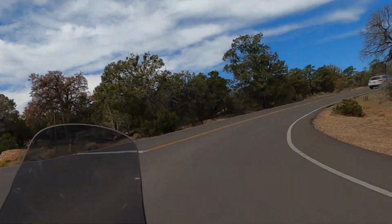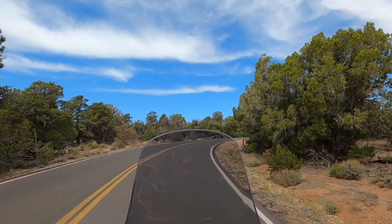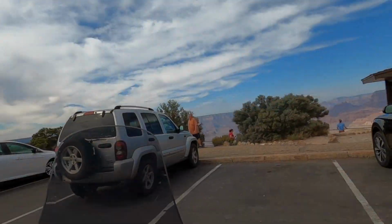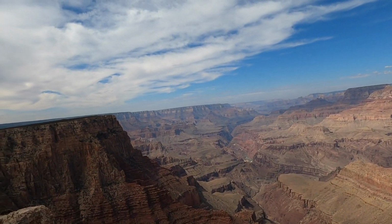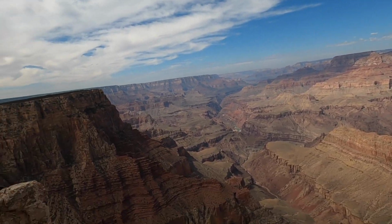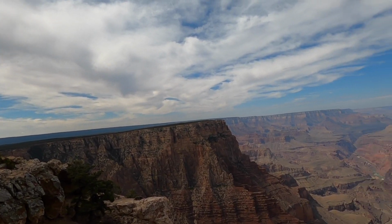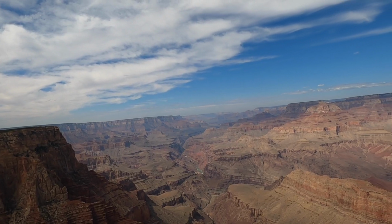I am not sure what we're going to find out here at Lipan Point, but we're going to go investigate. It doesn't even look real. I mean, it genuinely looks like I'm looking at a picture. So bonkers.